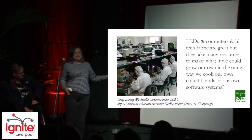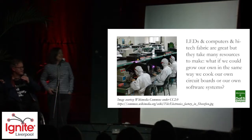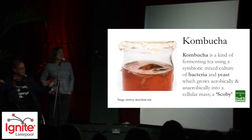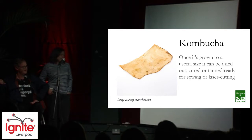What we'd like to do in the future is be able to grow our own circuits, and Ross is going to talk about that. Yeah, so as well as getting excited about LEDs, we also like the idea of making your own things, so making your own circuit boards, but also making your own material. One of our first experiments with biomaterials is using kombucha, which is a drink which helps you have a healthy biome in your gut.